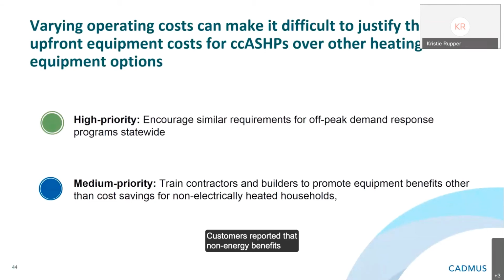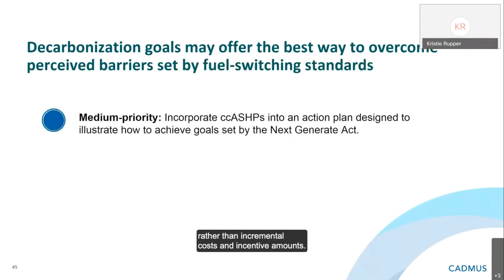Customers reported that non-energy benefits, such as the ability to zone the home and provide even heating and cooling throughout the home, resonated strongly. So we suggest training contractors and installers to promote system performance and non-energy benefits rather than incremental costs and incentive amounts.